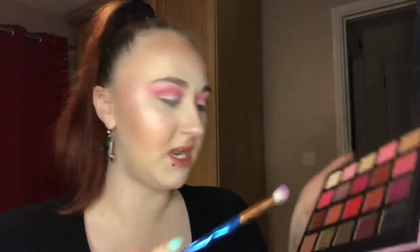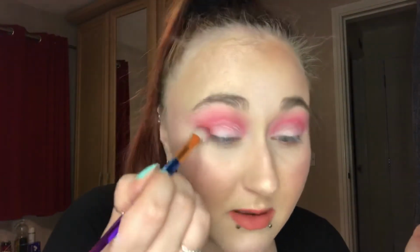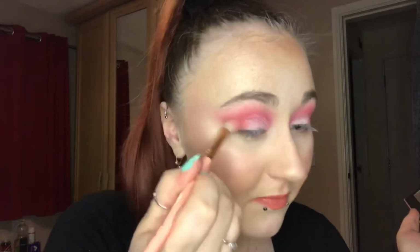And let's go in with the shade Embers. This one here, slightly warmer brown, because I want to add that to the outer corner. Blend that in with the pink a little bit. So I just want to pack that on there. Use this fluffy brush again that we used for the Flamingo shade. I'm just going to blend that into the pink slightly. And keep that blended out.